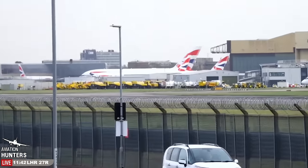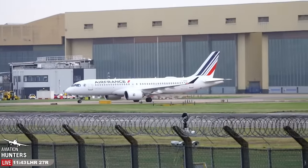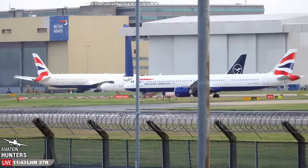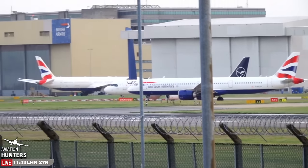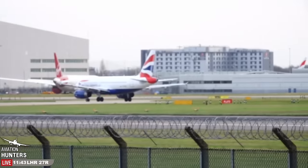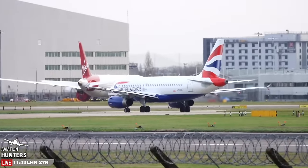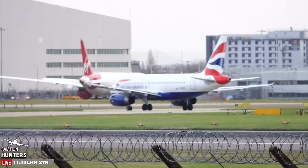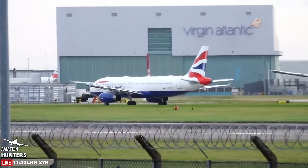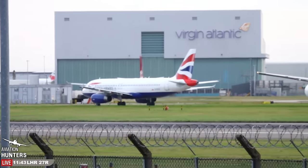And so, just waiting to line up is an Air France A220 that's moving now, so probably going to be our next departure. You've got the BA 321 Neo, you've also got the Lufthansa 321 Neo, you can just about see the nose of that jet. You've also got the BA, is that a 320 or a 319? I'm going to say it's a 320, but we'll just have to wait and see as that gets on the runway. You've got another BA jet, that's an A320 for sure.